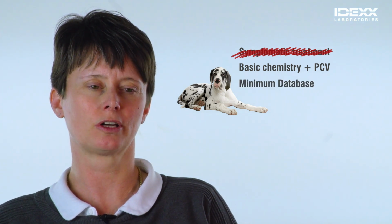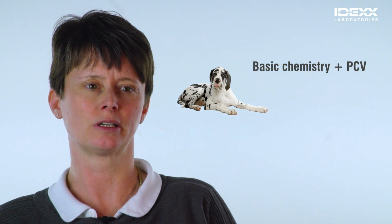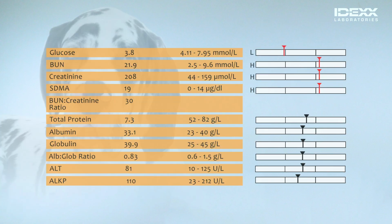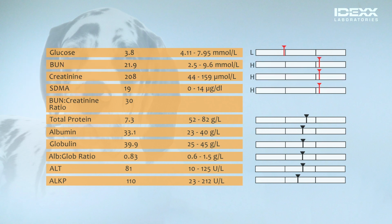And let's start by looking at the sort of information we'd have got if we did a Chem10 and a PCV. Let's look at results for Caesar then. So we've got PCV of 67, which is hemoconcentrated, and looking at biochemistry, we have a slightly low glucose, which is inappropriate for a sick patient, and we have elevated renal parameters, urea, creatinine, SDMA. So overall, this could all perhaps be linked to dehydration, but there would be other causes to consider.